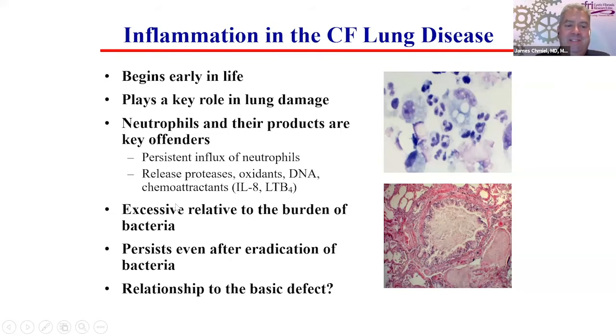Other things about the inflammation in CF: it appears to be out of proportion to the number of bacteria, and there have been a lot of studies that show that the neutrophil count and the inflammatory proteins are much higher in people with CF than, say, people without CF who have a bacterial pneumonia. And in fact, if you can eradicate the bacterial infection and do a BAL afterwards, you see that the inflammation persists after the bacteria are gone. And there's some data to show that the inflammation may be directly related to the abnormal protein or gene.